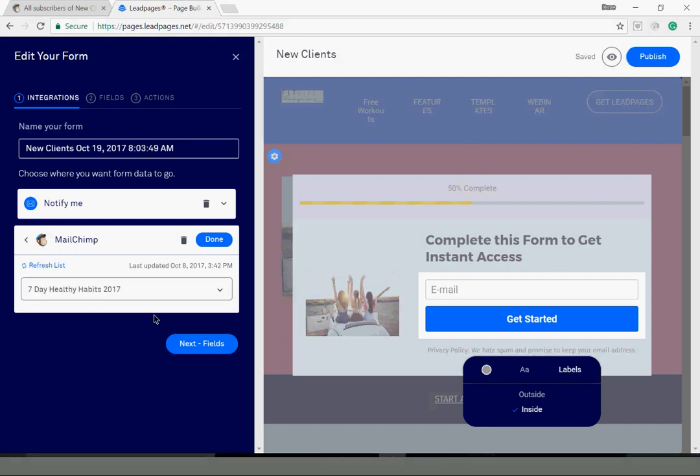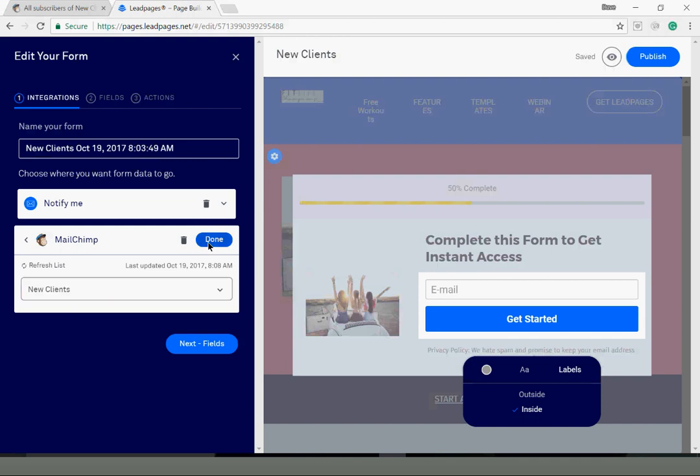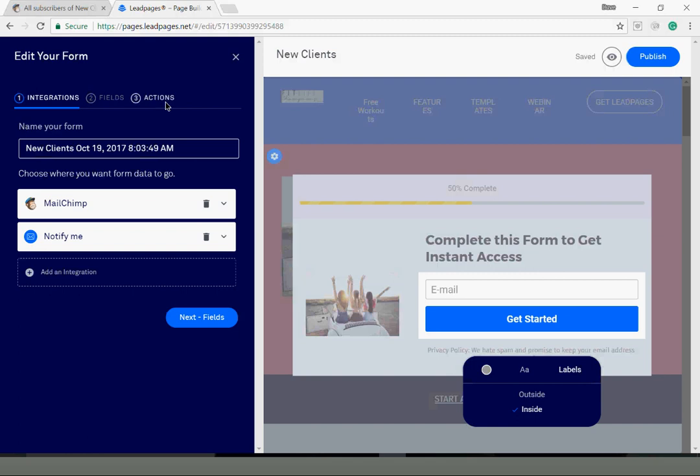I need to refresh the list because I made the new client list so recently. I need to update how MailChimp syncs with LeadPages. There it is. And this notify me right up here emails you every time somebody opts in, which is a great way to stay motivated and consistent with your advertising with a lead page, because it tells you that it's working.